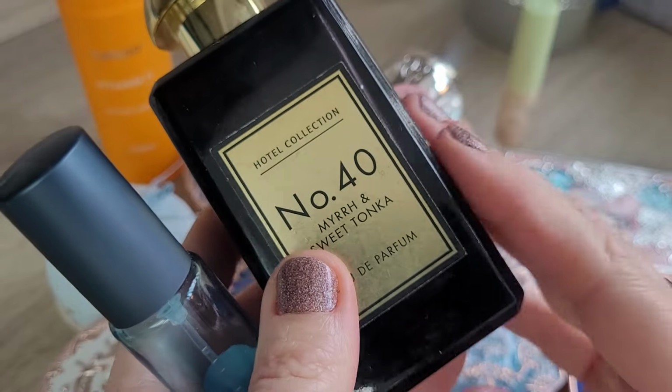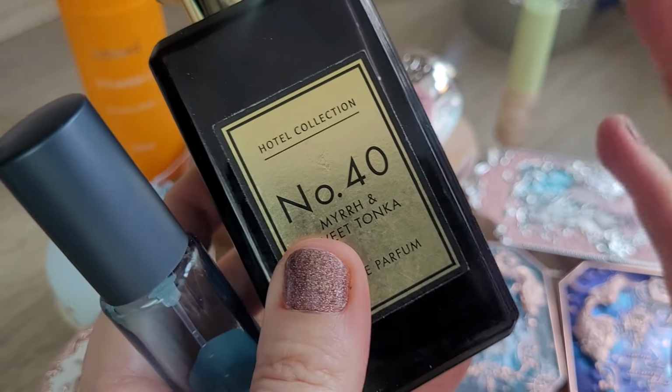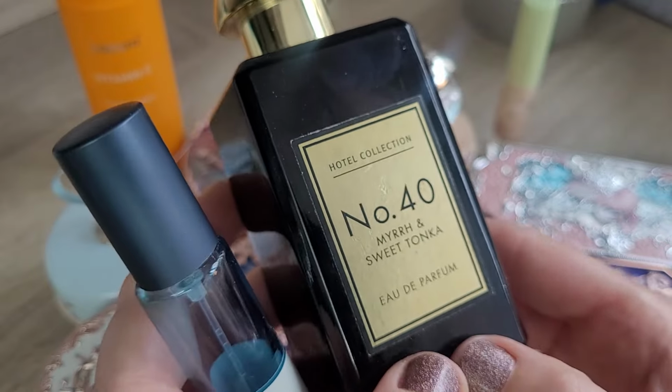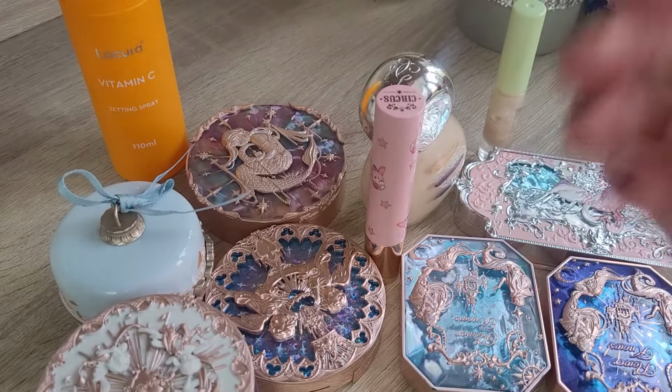So I don't think I would buy the 100 ml size. I think I would only do it if I really have no other perfume. But I'm trying not to have too many perfumes in my collection because they do go bad, and I feel like it's wasted money otherwise. But yeah, I finished these ones up.